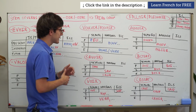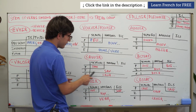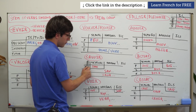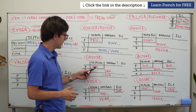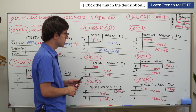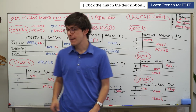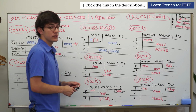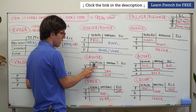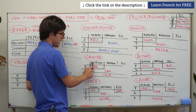Let's move on to the next one, savoir. This one is kind of unique. You need to remember, again, three stems. So the first one is sai-, for this part of the table. S-A-I, je, tu, il. So here it's S, S, T. Last time I said that because there is a vowel before, it was an X, X, T. But it's only true if it's a U. So be careful. I said that, but it's only with a U that you need to add X. Here, it's an I, so it's still S. So here it's S, S, T for the present.